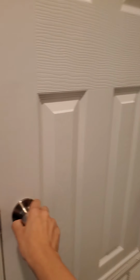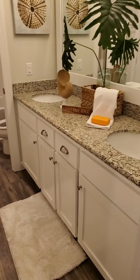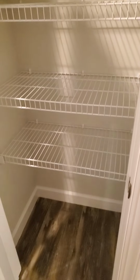And then we have your HVAC, the Carrier. We have a digital thermostat. Here's your bathroom. Nice tall counters. Lots of storage again, granite. And you've got linen closet.